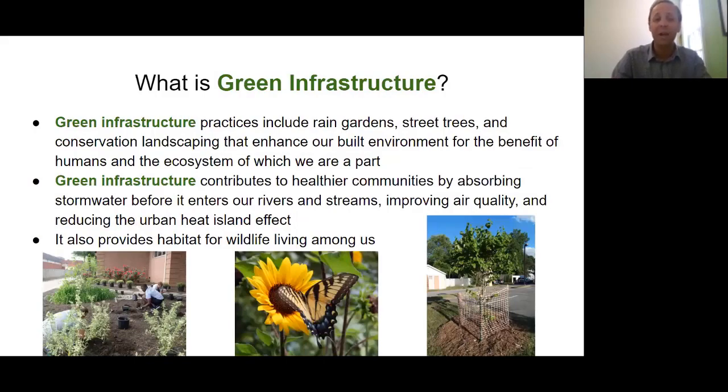Green infrastructure practices include rain gardens, street trees, and conservation landscaping that enhance our built environment for the benefit of humans and the ecosystem of which we are a part. Green infrastructure contributes to healthier communities by absorbing stormwater before it enters our rivers and streams, improving air quality, and reducing the urban heat island effect. It also provides habitat for wildlife living among us.